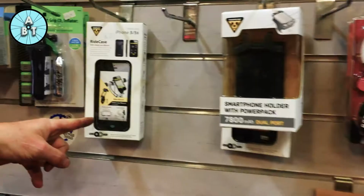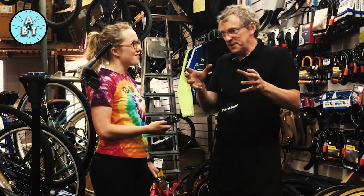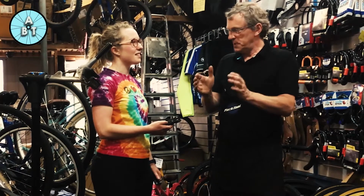You get a little holder now for your handlebars. So you've got one of those, haven't you? Yeah. And it's got a battery pack in it. Amazing. So even little things, you go along the road, you're a bit lost, GPS, bang, shows you where you are. So that, for me, is an essential piece of kit now.